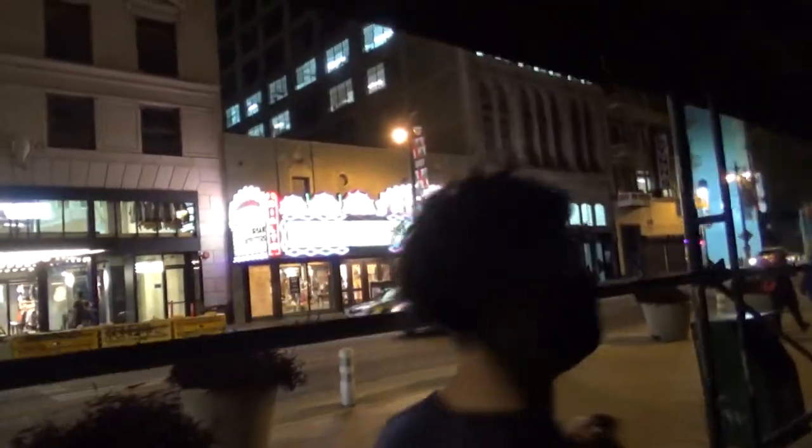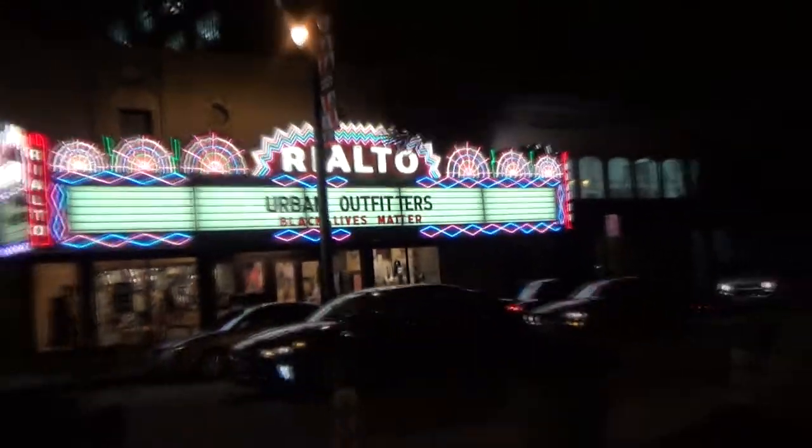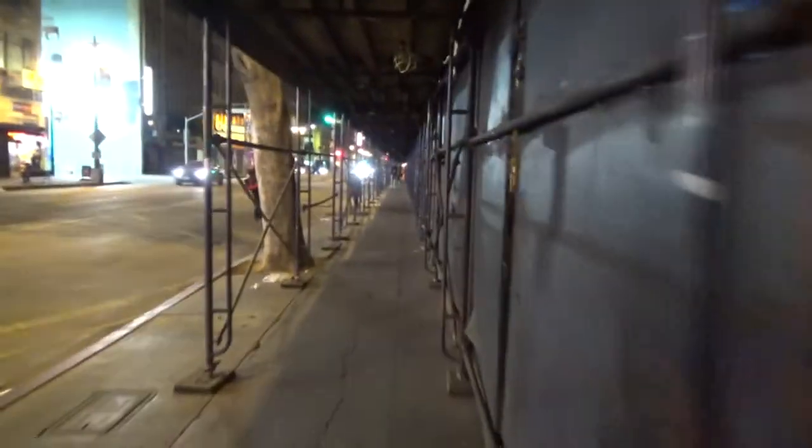Tunnel right here. Watch out with that guy on the bike over there. Downtown LA. Got the Urban Outfitters over there.